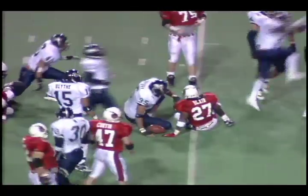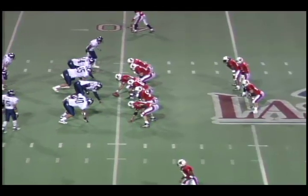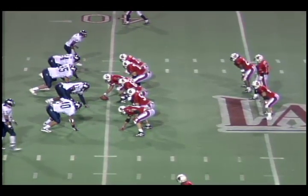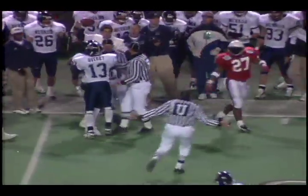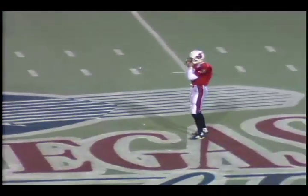2-yard loss back to the first. Bowls, a California Raisin Bowl, and this the second Las Vegas Bowl for them. Snap the ball, going out of the gun. He's got a nice throw. I thought he had it, but he couldn't keep it. Michael Blair made a great effort for a rolling catch.